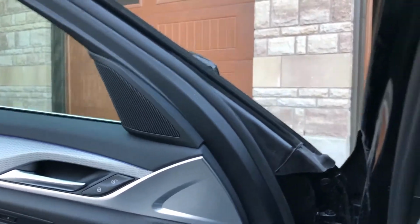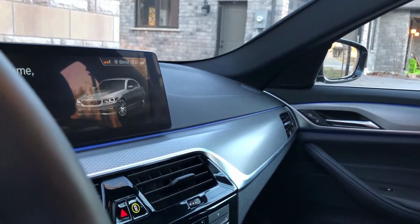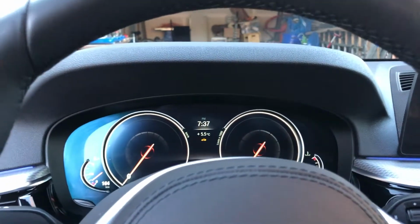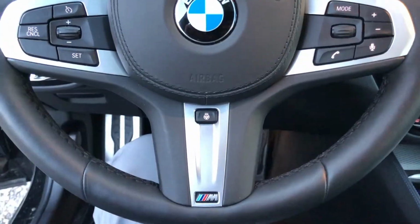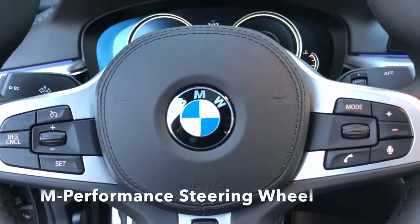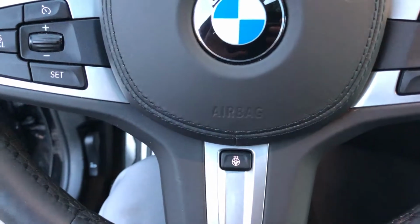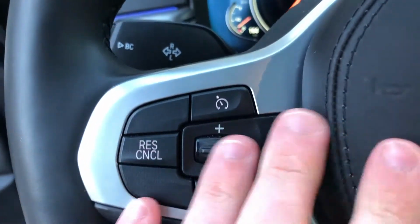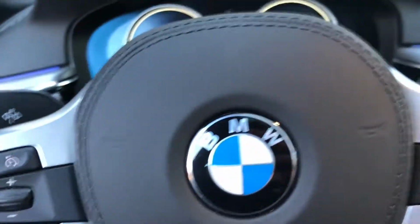Our BMW 5 Series is equipped with BMW's hi-fi sound system, which does sound really good, and it definitely does compare to the Harman Kardon, which we had previously in our 2014 528i. Now as we step inside, it does have a beautiful steering wheel design with our heating right here. So just click that to engage it. We have our cruise control. Unfortunately, no paddle shifters, which would be awesome, but we don't have them.